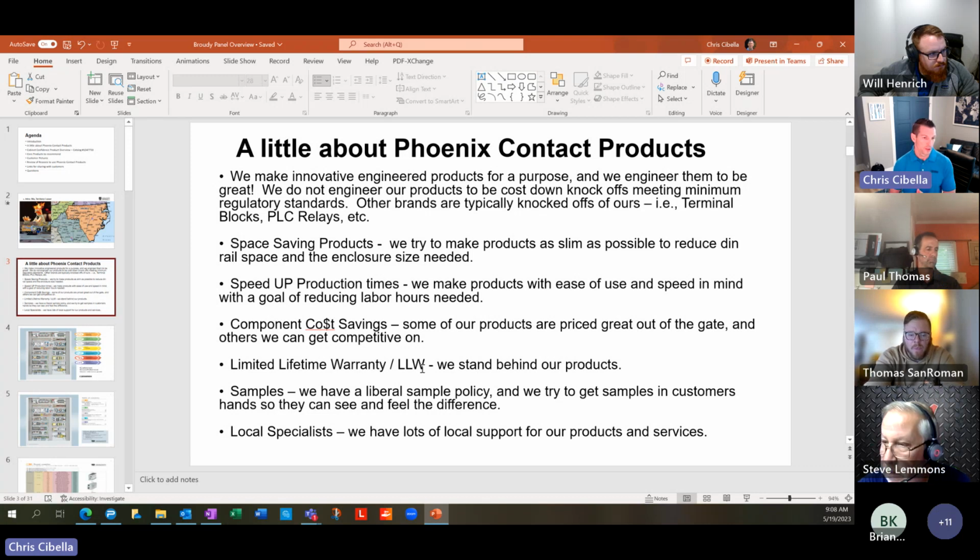We have a limited lifetime warranty, it's optional, that we'll briefly discuss. And as Paul knows, we're very liberal with samples. So you've got a customer not familiar with Phoenix, they're interested in some of our products. If it's something more expensive, like a $2,000 industrial computer, we'll try to get you a demo. If it's something less expensive, roughly $500 and under, we will try to get you some samples so that the customer can have them and test them. And I'll show you pictures of some test boards that we've done at some other customers.